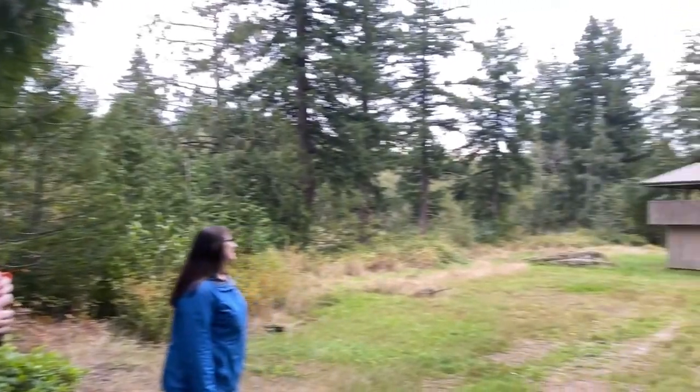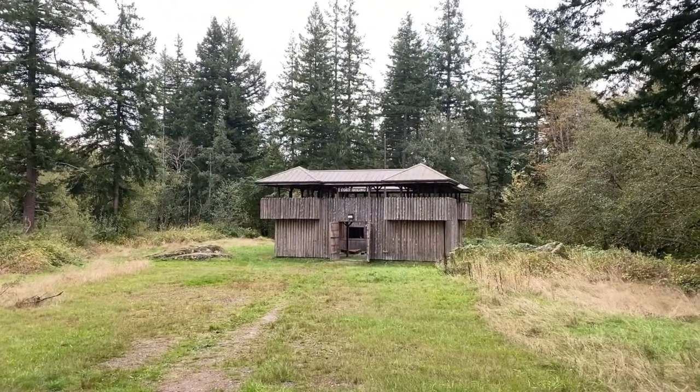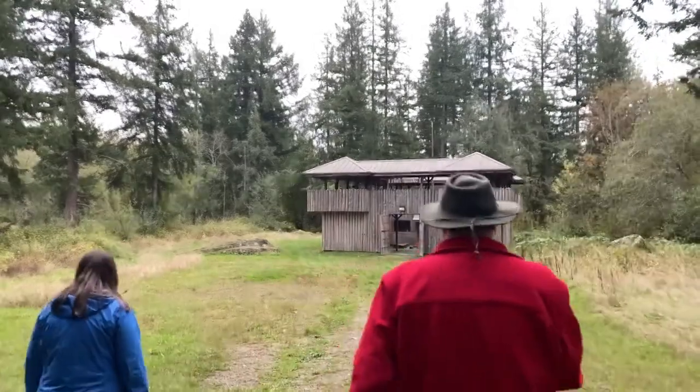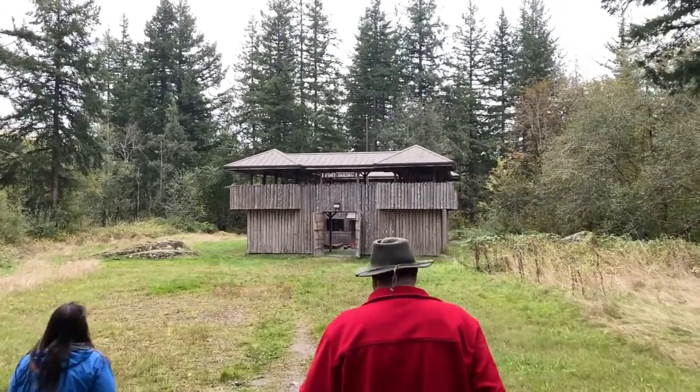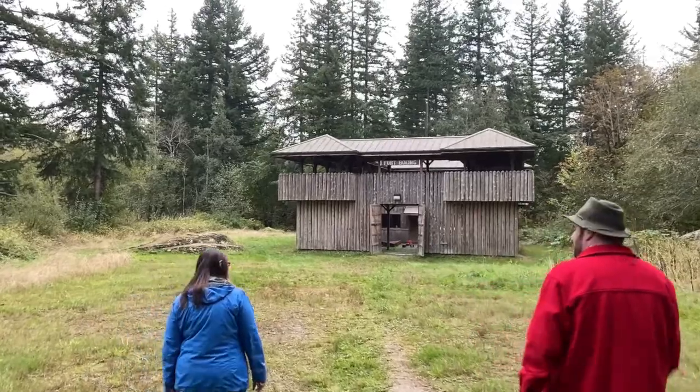Hey, well here's our next step on the tour. And let me tell you, Fire Mountain is definitely a land of adventure. And what says adventure more than a fort? Should we go check it out? We absolutely should. Fort Boyne has been a fixture up here at camp for nearly 30 years, and it's a favorite of just about everyone.